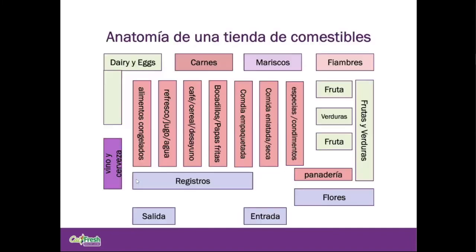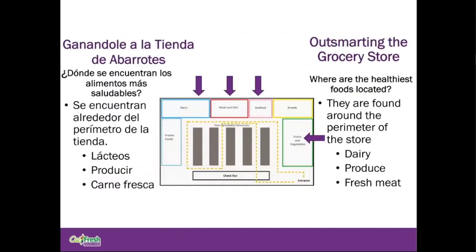So whenever you do go on a supermarket trip and to buy groceries, we recommend you go and walk around the perimeter first, where you're gonna find the freshest food and the healthier foods, and then go inside the middle where we have the non-perishables, right? Or the more unhealthy foods.